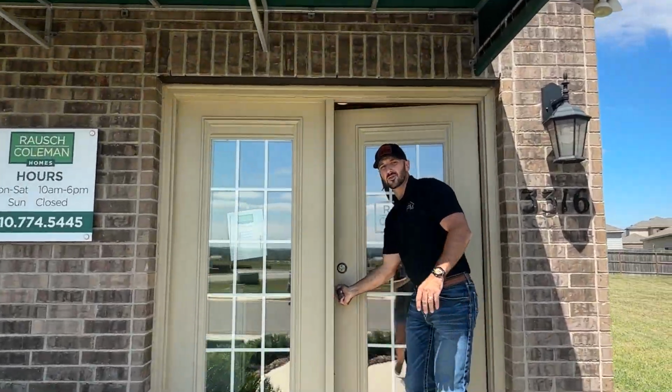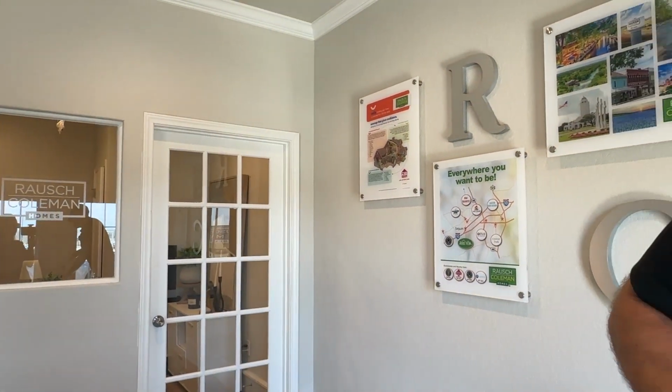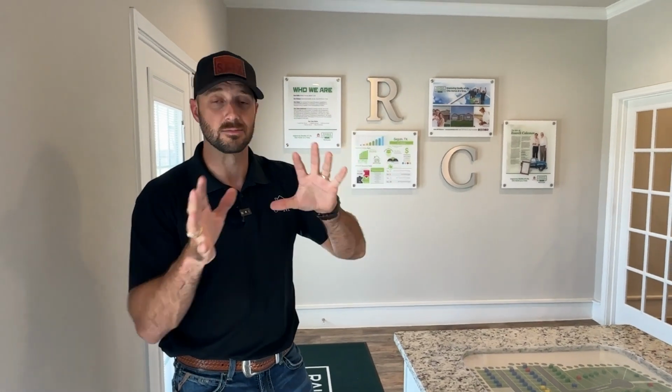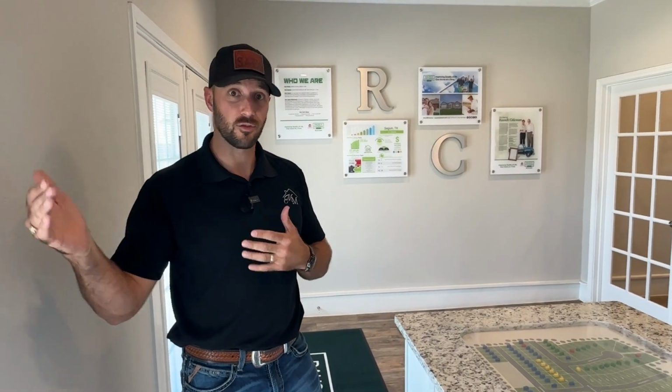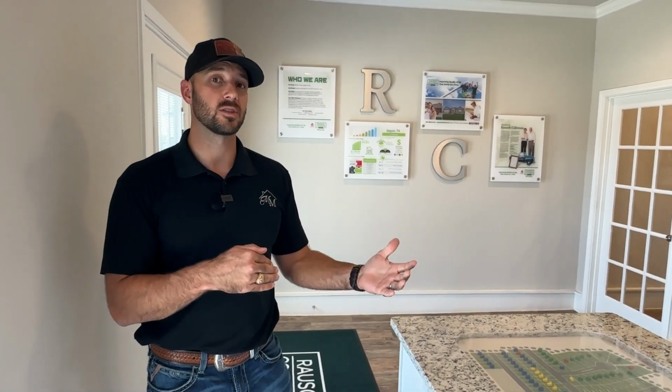One of the benefits of Roush Coleman Homes compared to all the other super cheap affordable builders is that you can actually build from dirt here. So you can contract with them, say you need to move here in 3 or 4 months, and that's their build time frame. You can build a semi-custom home, pick the finishes and the front elevation of the home, and you're still at that super affordable $214,000 price point.